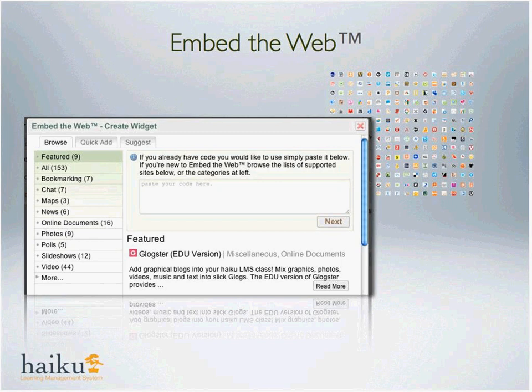This is an exciting partnership for us, not only because it's exciting to all of you, but it also supports our business model. And we want to start by showing you a screenshot here of one of the unique features in Haiku called Embed the Web. The management component of Haiku is really, really simple. Brian, I don't think, could have overstated how easy and fast the adoption is of Haiku LMS.